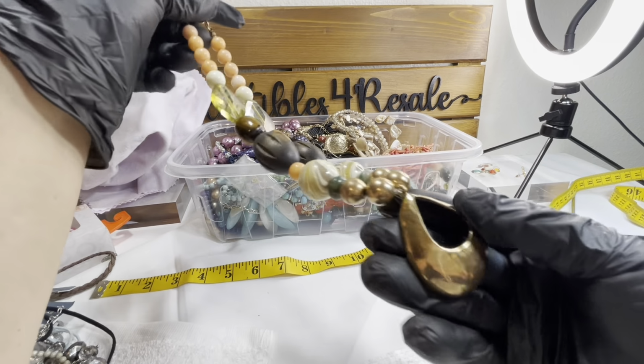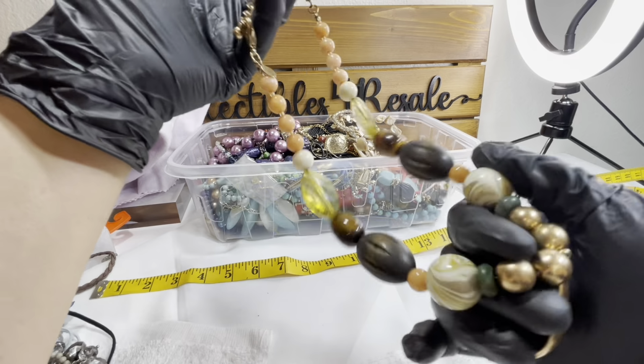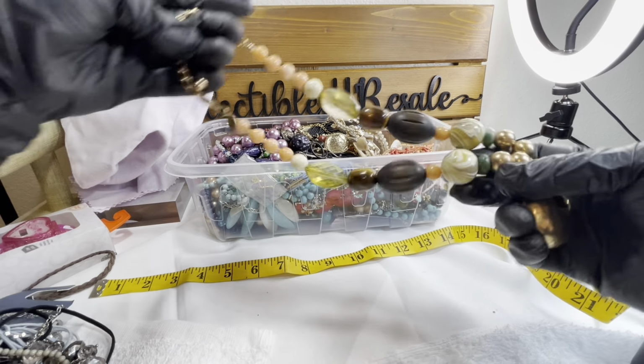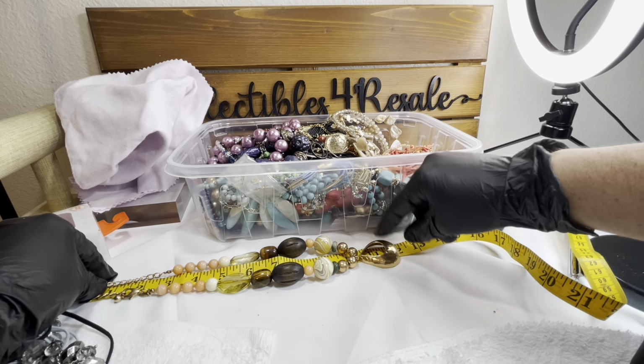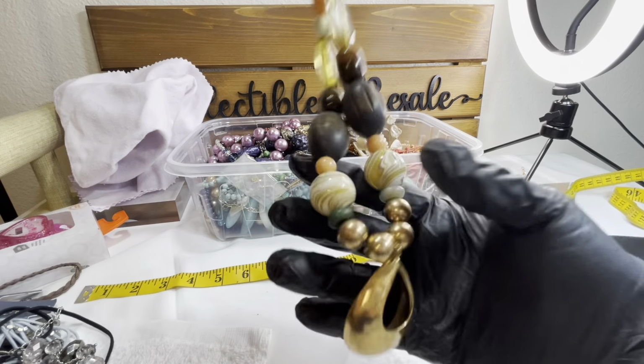And I like this hammered gold tone pendant in the middle. It's got really nice beads. Really pretty. Nice statement piece. So the chain goes down to about 10. With the pendant, it goes down to 12. So about 20 to 24 inches.